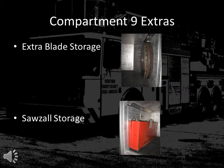When you use equipment out of Compartment 9, be sure to pay special attention to how the spare equipment was stored, including the extra saw blades for the circular saw, as well as the sawzall itself. Make sure that when you are done with this equipment that they're returned to their proper locations and secured in the brackets provided.